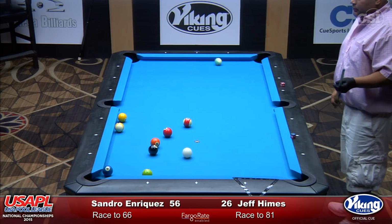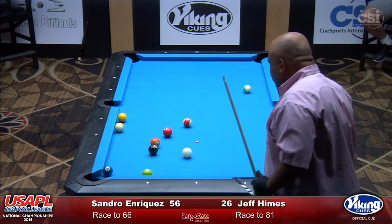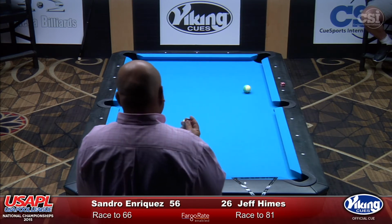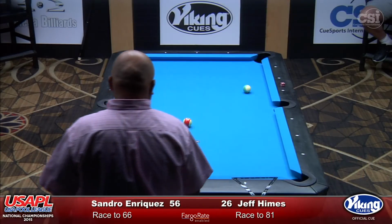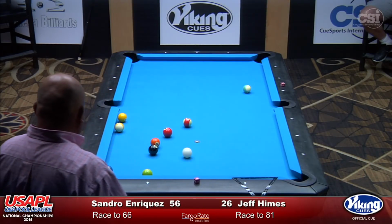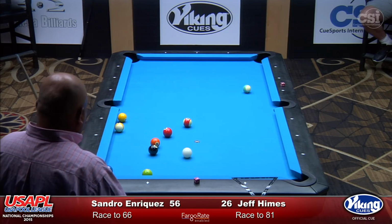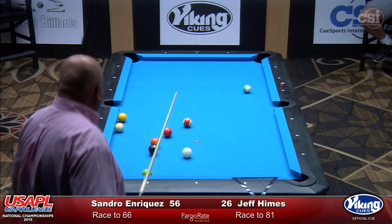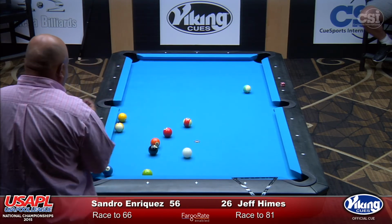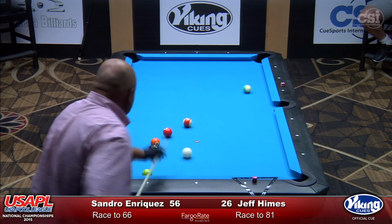Yeah, this is a bad spot for old Sandro. Well, I see one or two possibilities. Cut the 11 to his right. There's Jeff again. Cut the 11 to his right. Try to move the 9 or the 1. I'm not sure he can do that. Or shoot the 15 and come back here where you can maybe play the 11 in one of the side pockets and try to do something. And then the last possibility would be banking the 9 cross side.